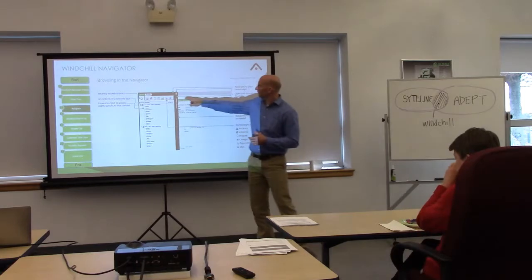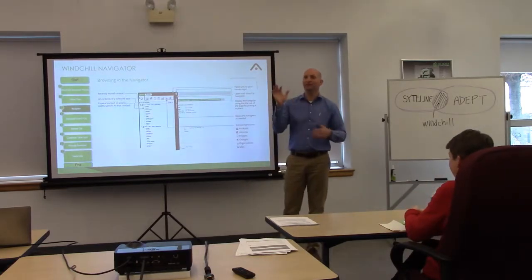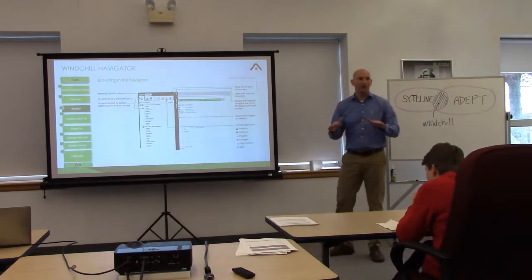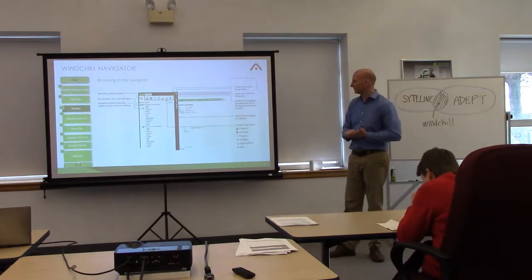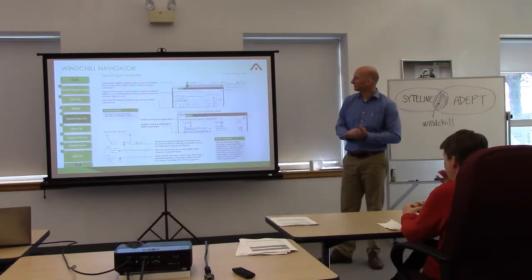This is important, there's a little house, home screen. It's always safe to go home. So if you get sort of confused or lost, you can go home. I found that reassuring. So we'll move on to the next one.